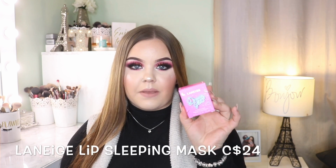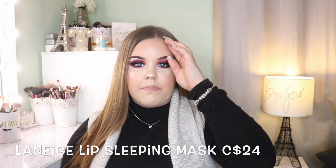The last skincare type item that I got is the Laneige Dream and Glow Lip Sleeping Mask. I actually got a mini sample size, or trial size, sent from an influencer, and I really loved it. I noticed such a huge difference using this, and when I ran out of it, my lips were just so dry after. So I decided to buy the full size during the sale.